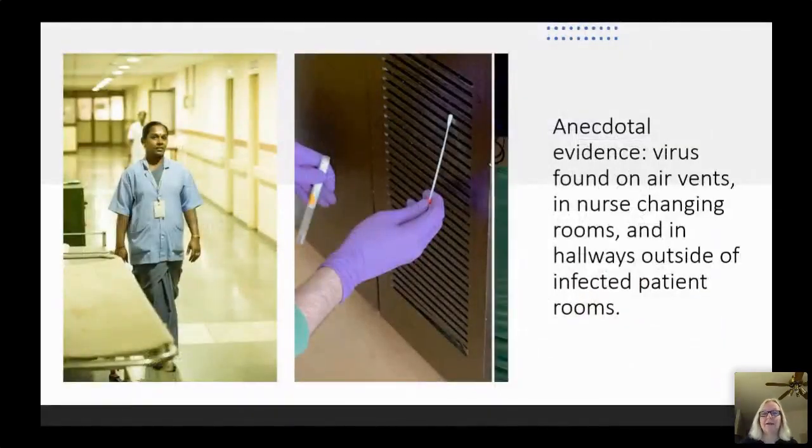More anecdotal evidence has come up when doing sampling in hospitals, and they have found viruses on the air vents, in a nurse changing room, and in hallways outside of the infected patient rooms. So while the presence of the virus suggests that it may be transmitted by air, there still is no direct evidence of the airborne virus infectivity.